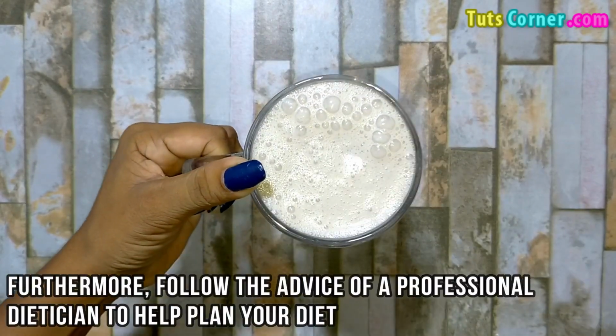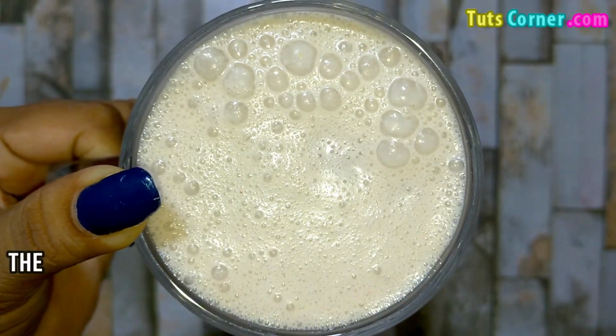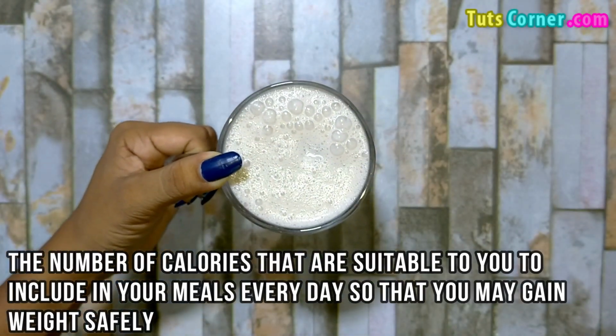Furthermore, follow the advice of a professional dietitian to help plan your diet and the number of calories that are suitable to you to include in your meals every day so that you may gain weight safely.